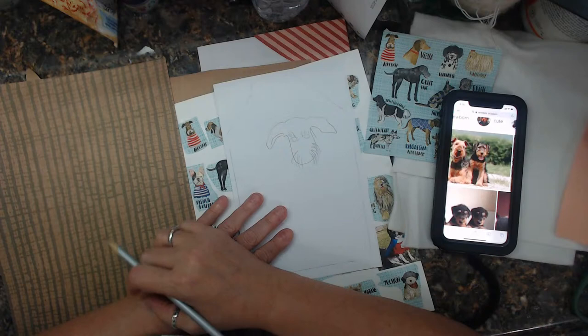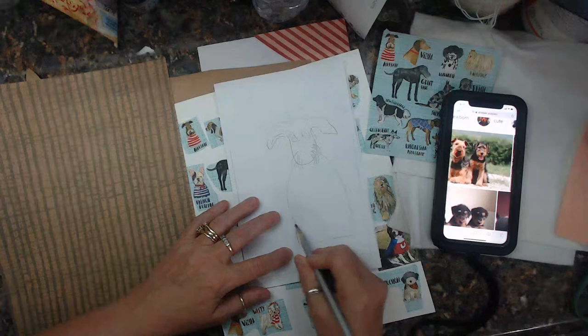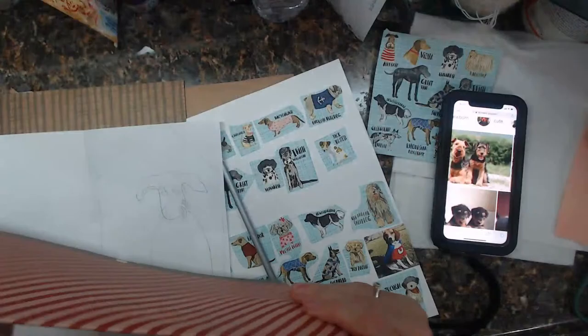And then the rest is his body, is his shirt. And then we leave a space down here for his name. So I usually take this and I use it as a pattern to cut.